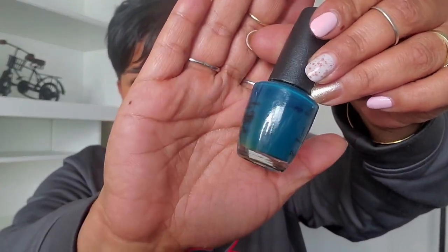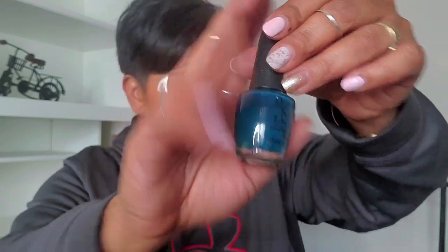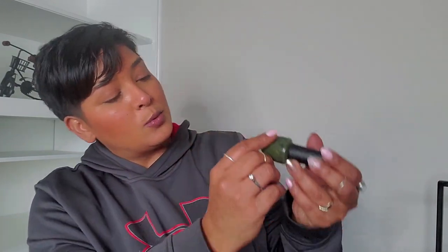Ski Till We Drop. It's a bluish teal cream. Great formula for this one. I know they came out with, because they don't make this polish anymore, I don't know if you can still find this one online. They came out with a similar color, not last year, but the year before. And I think they carry that color in their core line. This is a good one also.